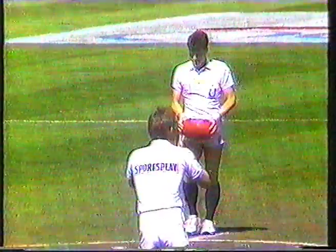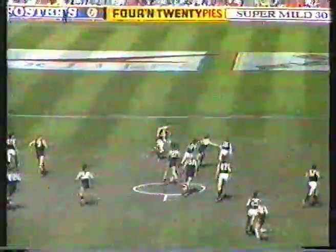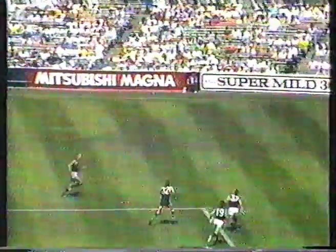So the restart in the reserves grand final, and it's St Kilda with a job to do. Carlton lead by 22 points. The Blues going from left to right in this third term. John Peter Budge off the ground. Gamble couldn't control it, and it's Road who gets the Blues into attack to start the term.